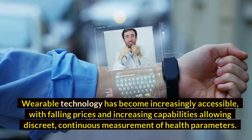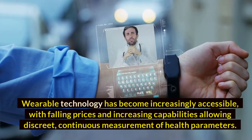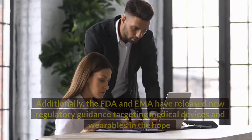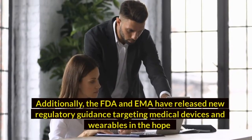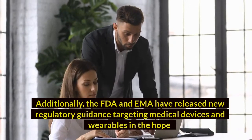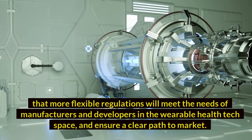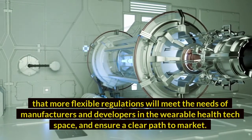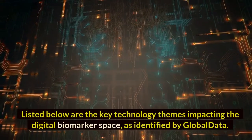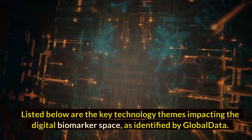Wearable technology has become increasingly accessible, with falling prices and increasing capabilities allowing discrete, continuous measurement of health parameters. Additionally, the FDA and EMA have released new regulatory guidance targeting medical devices and wearables in the hope that more flexible regulations will meet the needs of manufacturers and developers in the wearable health tech space and ensure a clear path to market. Listed below are the key technology themes impacting the digital biomarker space, as identified by GlobalData.